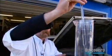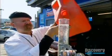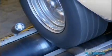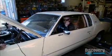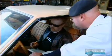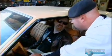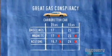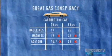So the next test is acetone mixed with gasoline. What we have to do is put about a 500 to 1 ratio in here, which amounts to 2 milliliters of acetone in with the gasoline. The idea is that the acetone somehow makes the gas burn more completely. But does it work at 35 miles an hour? Well, it uses up fuel a little faster, which gives us miles per gallon of 16.65 with acetone, as opposed to 17.03 without acetone. So acetone makes the car less efficient. A result confirmed with the 55 mile an hour test.